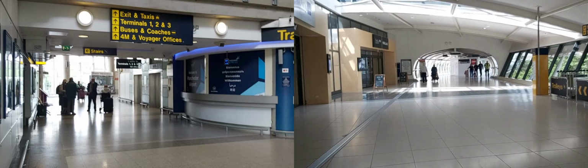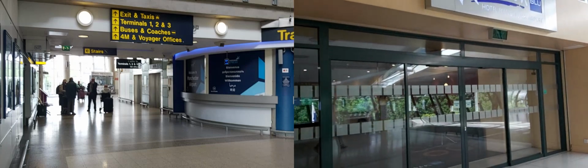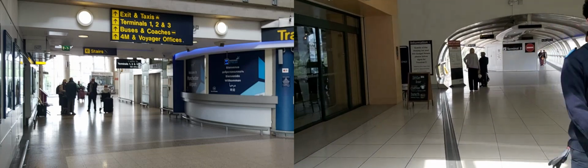So I walked about another 100 metres and it looks like we're about halfway along the Skywalk. On the left is the entrance to the Radisson Blu Hotel Manchester Airport. Okay, let's continue.